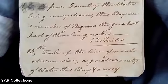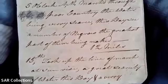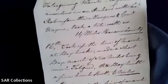Go back one page, my apologies. Okay, so you can see there at the bottom, I'll read it for you. "Took up the line of march at sunrise, a great scarcity of water this day, in a very fatiguing march. Refreshed ourselves in an orchard with Colonel Robinson, the Marquis, and General Wayne. Took a bite with us, 14 miles, Hanover County." So it's pretty remarkable to think about. William McDowell wrote this diary just after sitting in an orchard and taking a bite to eat with the Marquis de Lafayette and Anthony Wayne.